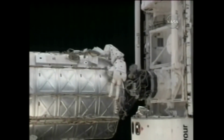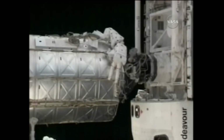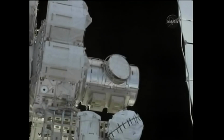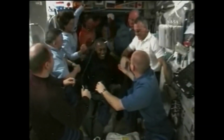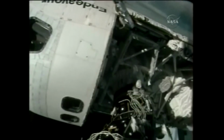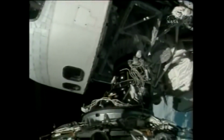Transfer activities were completed ahead of schedule, and both crews worked hard to get everything transferred back to Endeavour after the spacewalk. On August 18th, the crew performed a short farewell ceremony, followed by hatch closure, and the next day, August 19th, Endeavour undocked from the station.